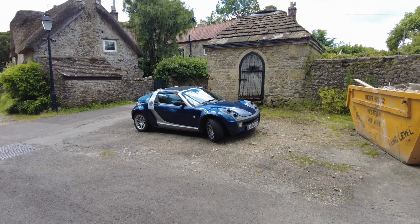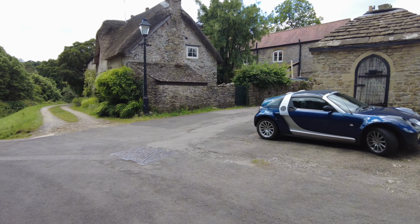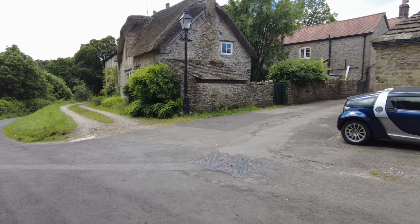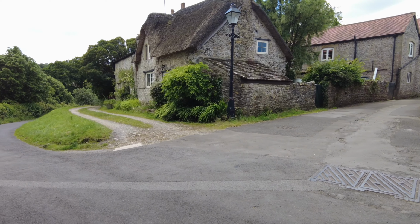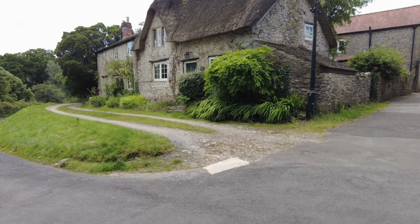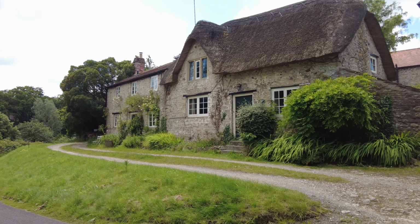Well, now we've found an old lockup. This is a 17th century lockup for the village, for the miscreants who got drunk or whatever, would be locked up in there overnight until they could be taken to see the judiciary the next day. It's another beautiful old thatch cottage.